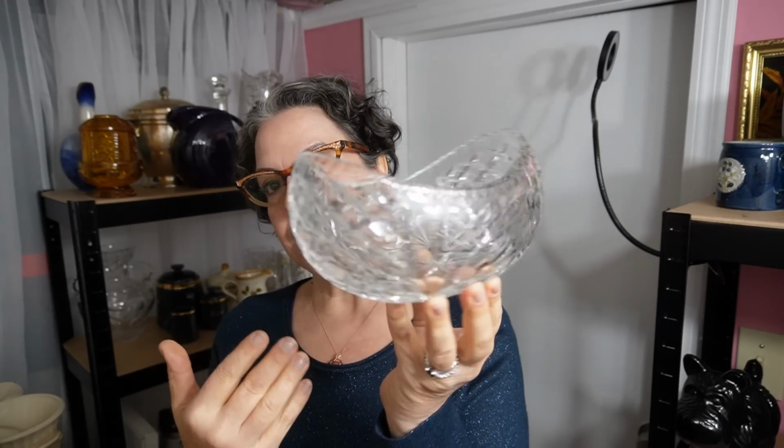Anyway, first item. This is actually mine. Yes, I'm still decluttering, believe it or not. How about this thing? Okay, so what is it? Well, some people call it a boat. Other people call it a kidney ball because it's shaped like a kidney. And it's crystal, cut crystal, brilliant cut style.